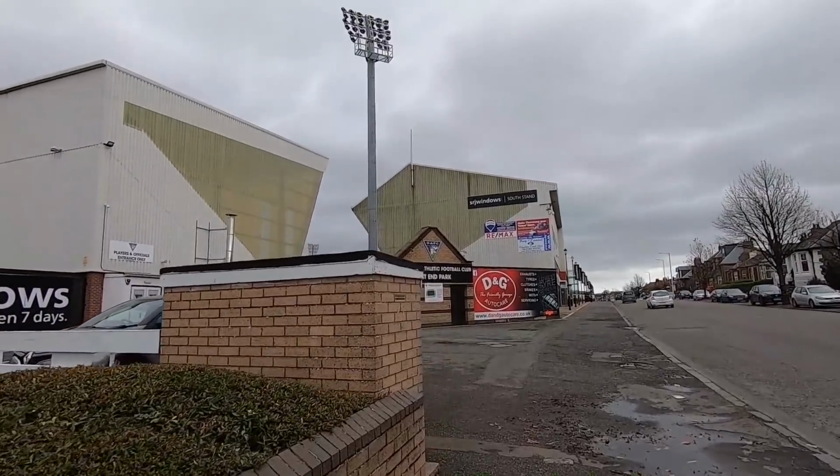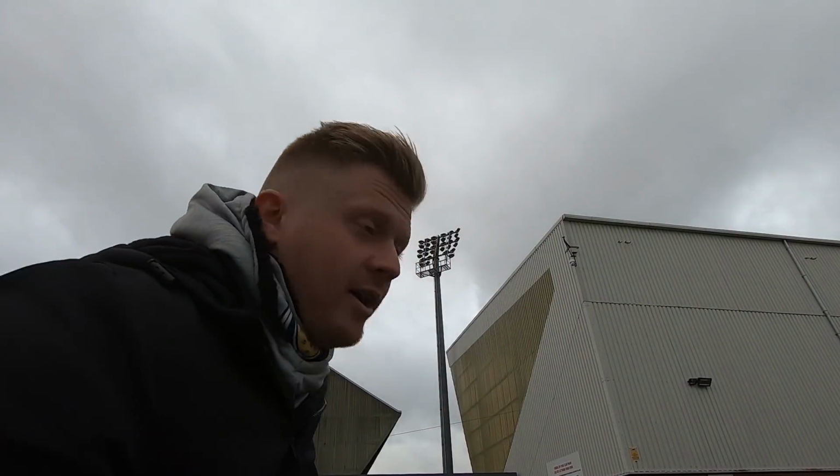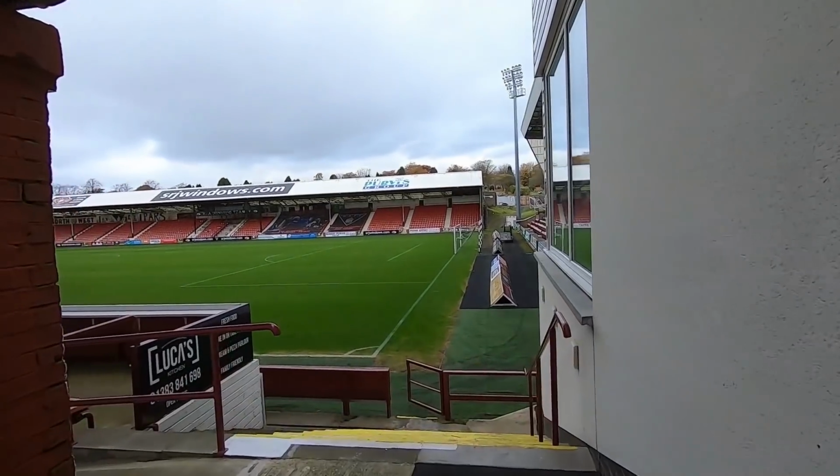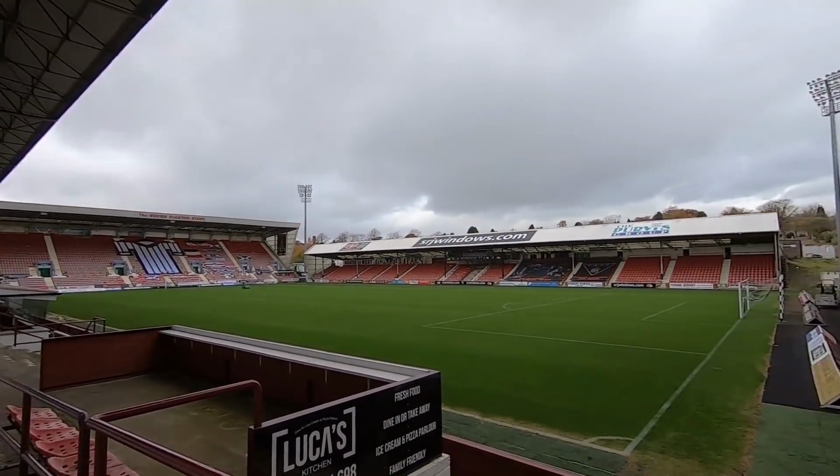Dunfermline Athletic Football Club here at East End Park. So yeah, Dunfermline, the stadium is literally right behind me, and let me tell you a little bit more about this great club. They had a player in the 1960s who a few of you may probably have heard of, Alex Ferguson. And here we go, inside of Dunfermline.